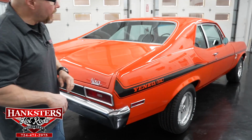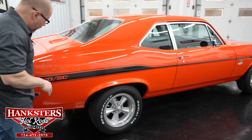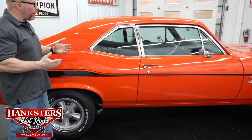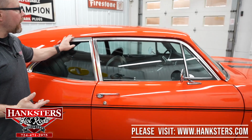Now we've got the passenger side of the car here. As we look down, super straight all the way down the side of the car here. The decals are in great shape. Wheels and tires, same thing, great condition here. We get to our trim work and our moldings and so forth. Now on this side, same thing here.